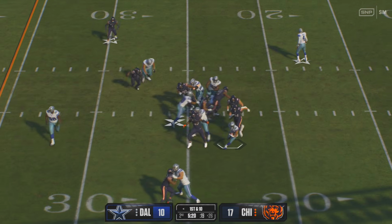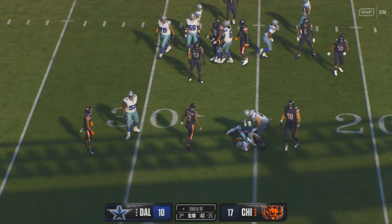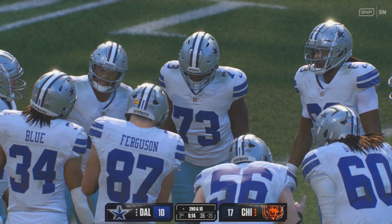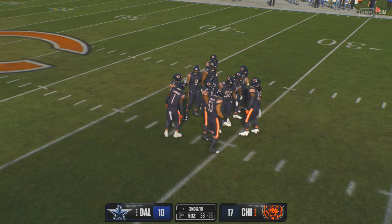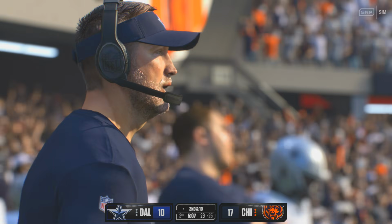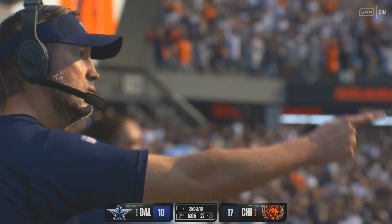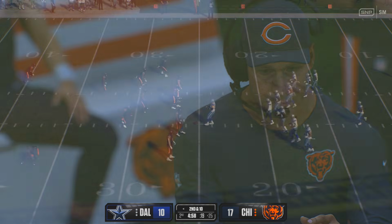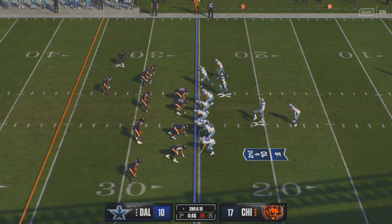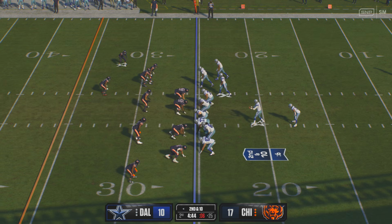The drive starts with a run by Blue. Trying to bounce it outside, but he's only able to get it back to the line of scrimmage. It's a loss of a yard there, and now 2nd down. I have a feeling they'll stay committed to running the football, especially on their early downs. They just haven't had a whole lot of success just yet. Well, they had the run for no gain. Now they'll try again from the 25 on 2nd and 10.